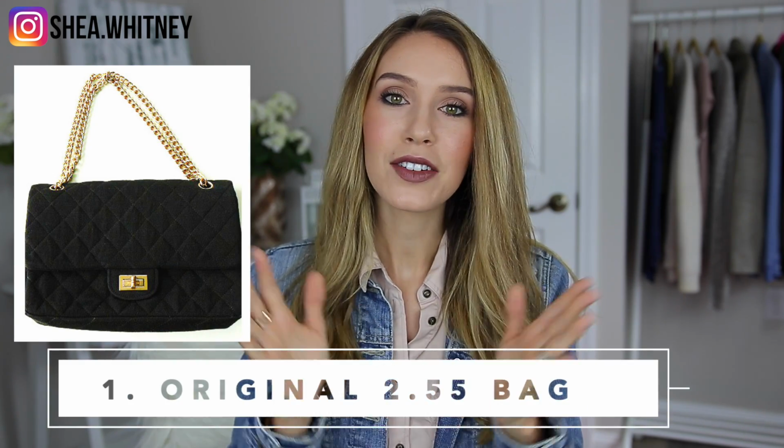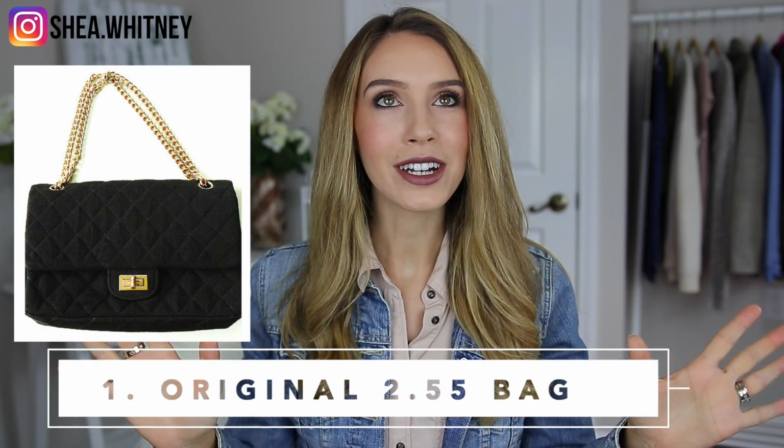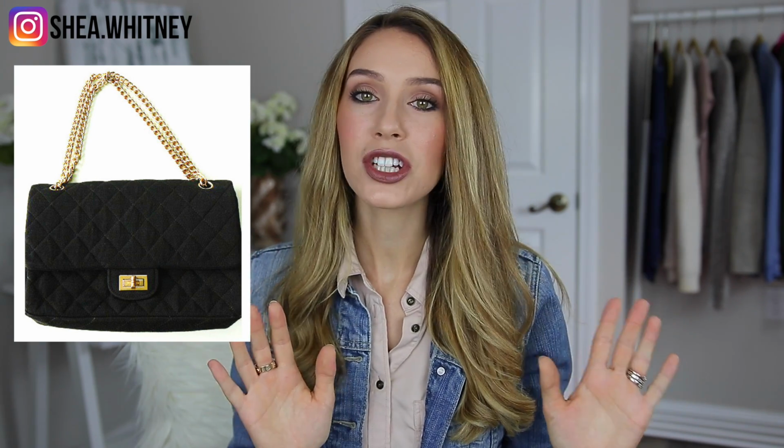I'm going to start off with the original 2.55 Chanel bag, and this is where it all started. The brand Chanel did start in 1909 and was founded by Gabrielle Coco Chanel. They were very well known for their little black dress and their classic No. 5 Chanel perfume. They had a lot of different items that the Chanel brand stood for back then. The very first bag she ever designed was made in 1929, so she didn't start making handbags until quite a few years later.